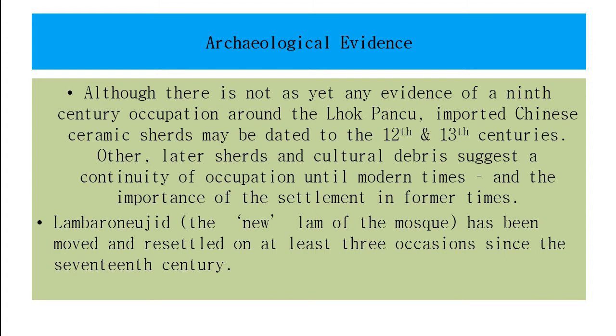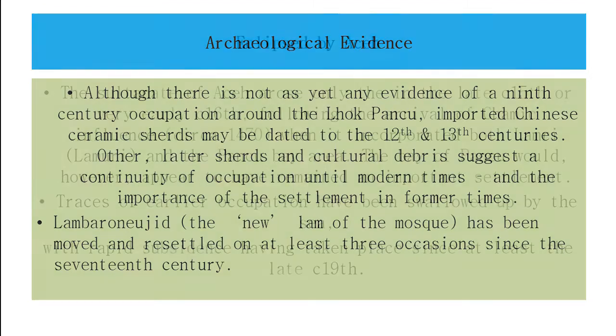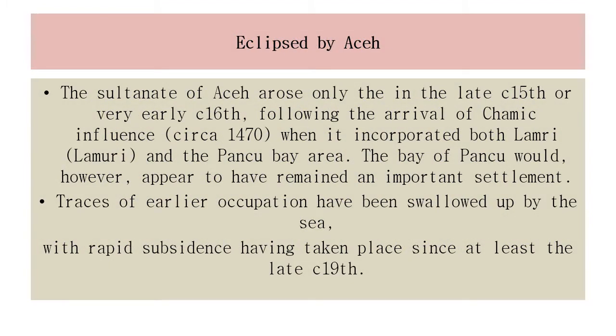And the name Lambaroneujid means the new settlement of the mosque, which has now been resettled on at least three occasions since the 17th century. But being located where it was, the likelihood is that whatever was there prior to 1390 and 1450 was eclipsed by the rise of the Sultanate of Aceh, which was established sometime after Chamic influence arrived in the area around about 1470.